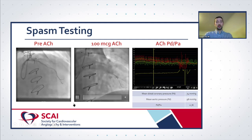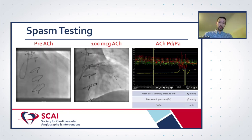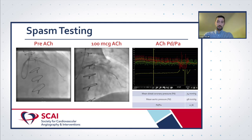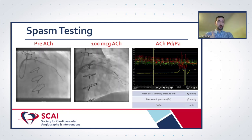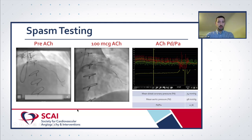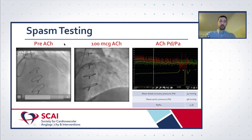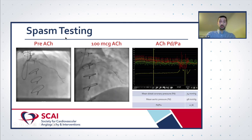And what we do in our lab is we leave that pressure wire down that had been used previously for his RFR testing, and do an assessment of the distal versus the aortic pressure, using some of the principles that we know from iFR or RFR testing. There are no validated cutoffs, which is why we're not calling it that, but it shows that there is a hemodynamic significance to his spasm, as his Pd/Pa drops to 0.76. And you can see the graphic there as well. And so he has significant epicardial spasm. That was a new diagnosis for this gentleman.